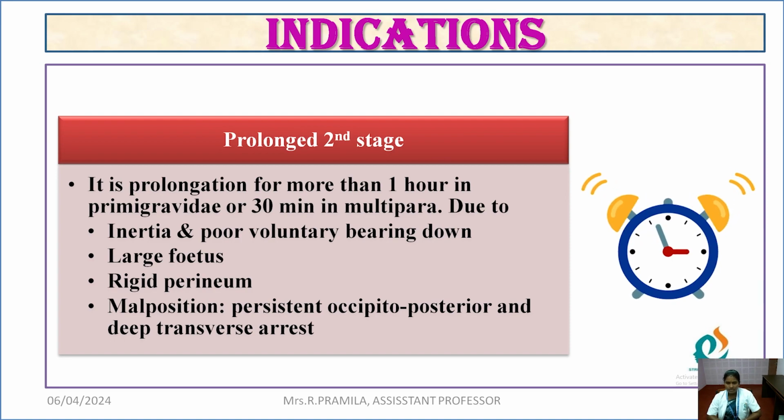So what may be the cause of the prolonged second stage? Inertia. What is inertia? The uterus is not able to produce an adequate amount of uterine contraction, inability of the uterus to contract, and poor voluntary bearing down effort.